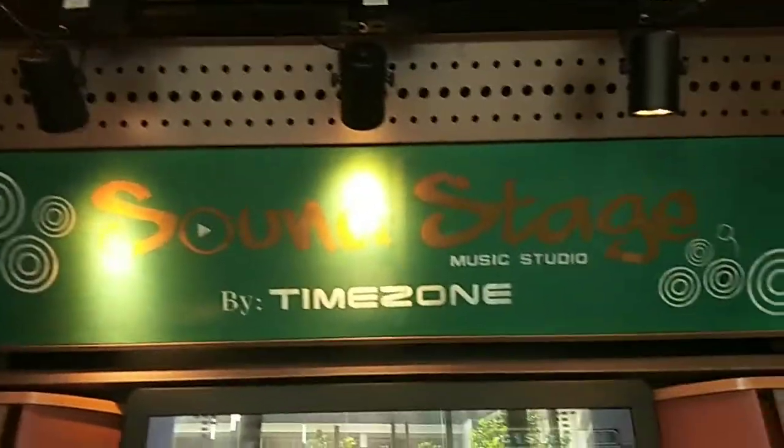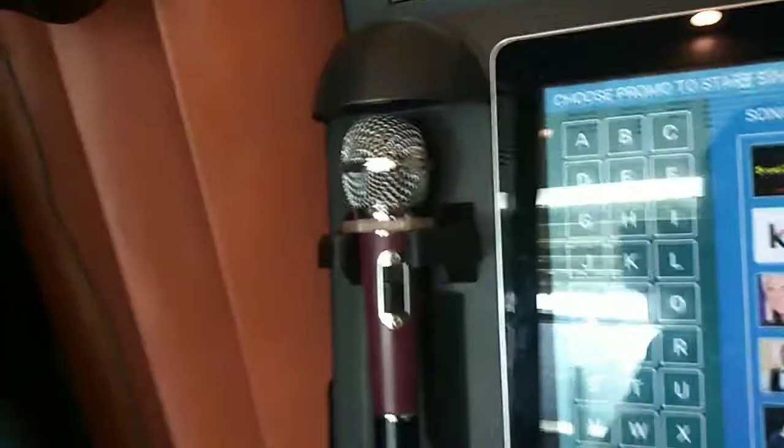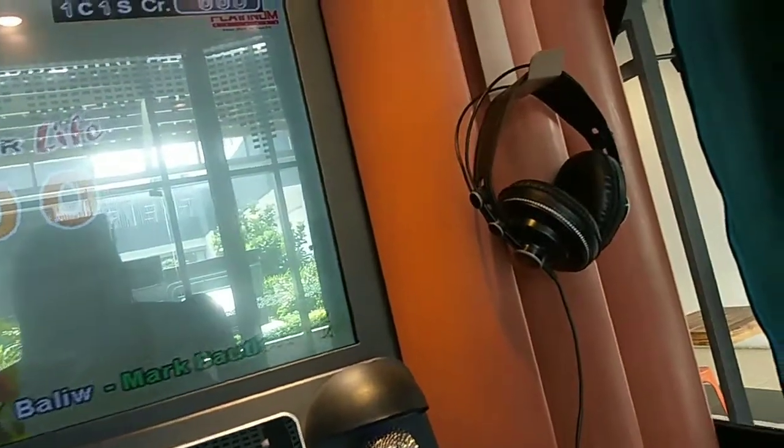Ayan, I think soundproof siya yung place. Ayan, Soundstage by Timezone. So medyo state of the art, it comes with the mic. Maganda yung surround system niya. It also has headphones. Dalawa ang mic niya para if you want to duet, ganyan. So, 2 songs, 2 tokens per song. Ayan, ganyan siya.